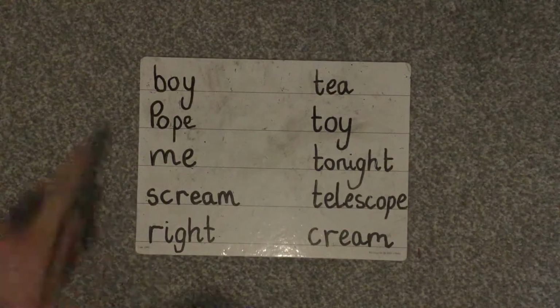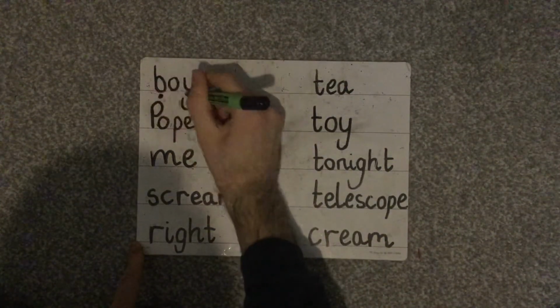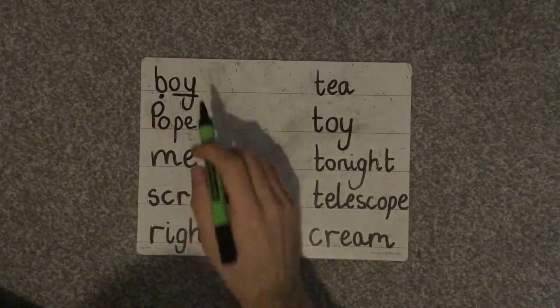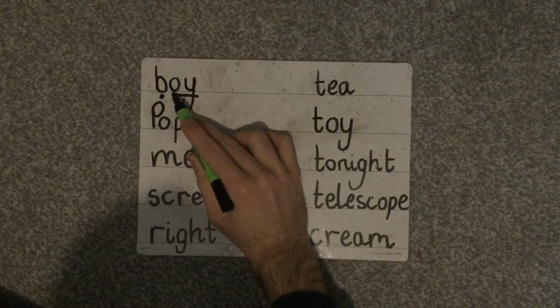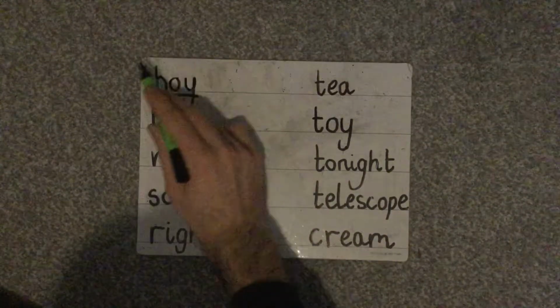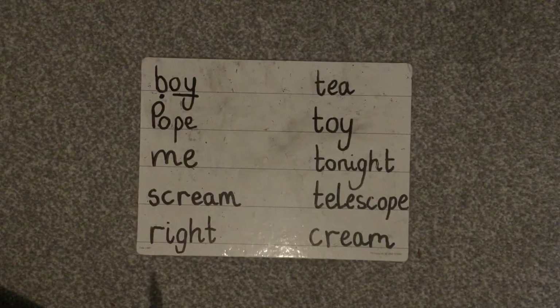Let's start by reading this word first. I'm going to draw some sound buttons on this word to help us. Pause the video and have a go at reading that word. So we have the sound B, and we have some special friends. Oi, B, oi, boy. So this word is boy. Now we need to look at this side and find a word that matches. So we're going to have to try and read each of these words to try and find the rhyming word. So we're looking for a word that sounds the same.